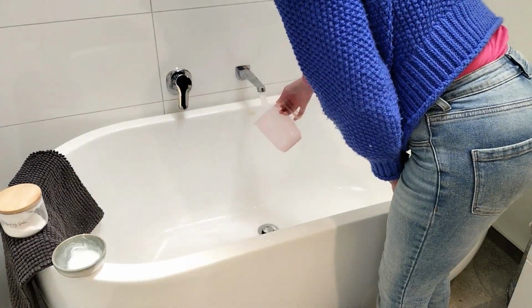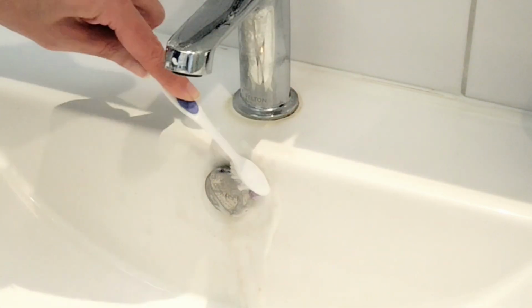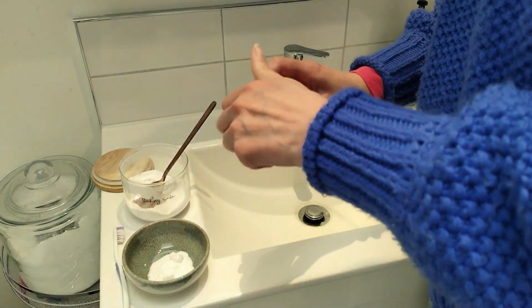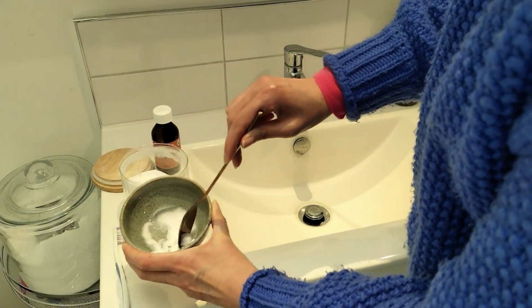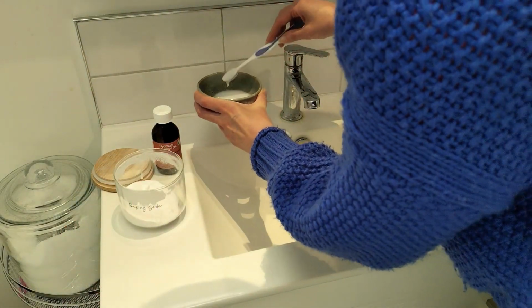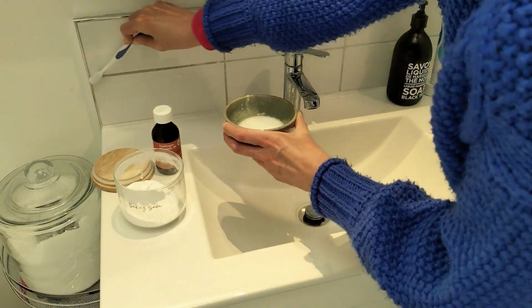I have found it really useful to mix with some dishwashing liquid and a little bit of water and make it into a paste, and you can actually scrub out your bath using this mixture. It is also very effective if you mix it with some hydrogen peroxide, and then the abrasive qualities of the baking soda and the bleaching qualities of the hydrogen peroxide can be really effective for scrubbing grout and other simple stains that you've got in your bathroom.